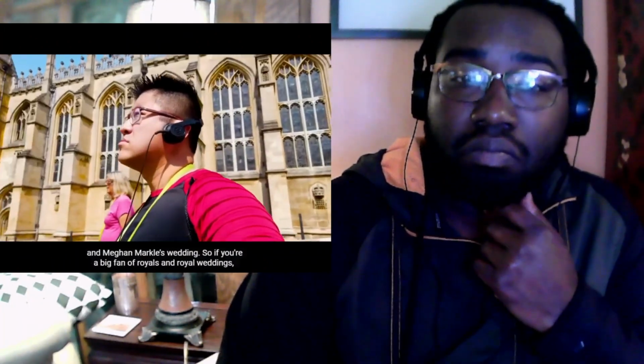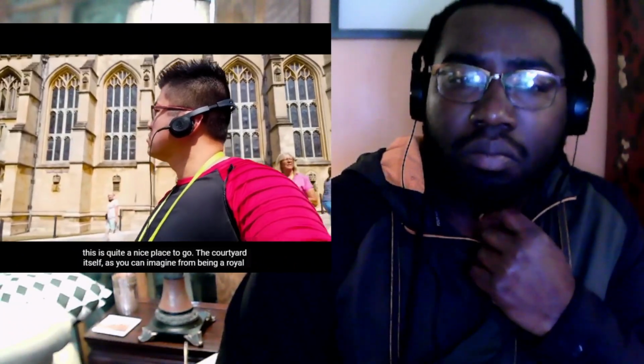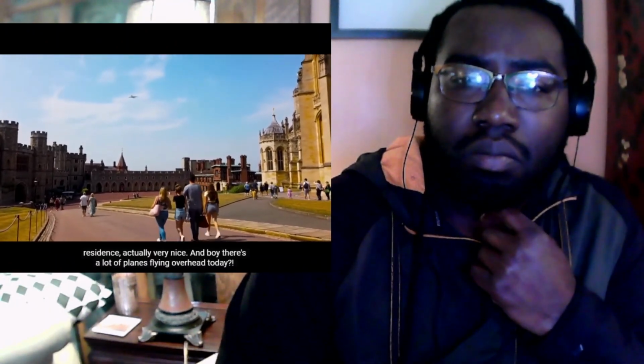So if you're a big fan of royals and royal weddings, this is quite a nice place to go. The courtyard itself, as you can imagine from being a royal residence, is actually very nice, and boy, there's a lot of planes flying overhead today.